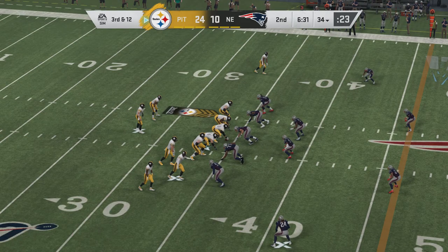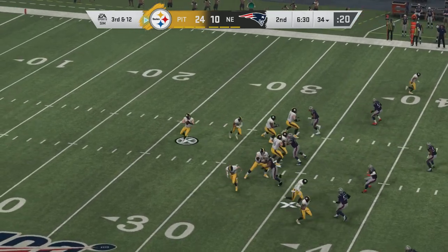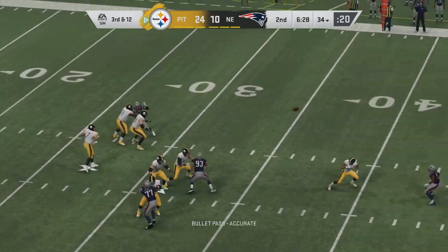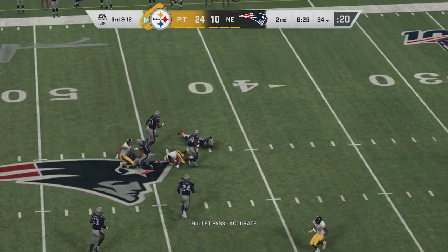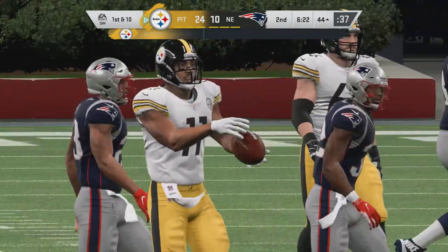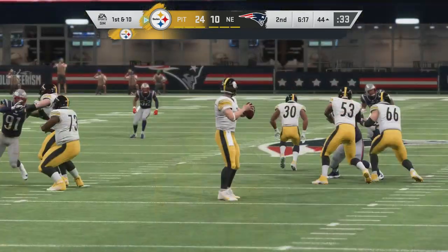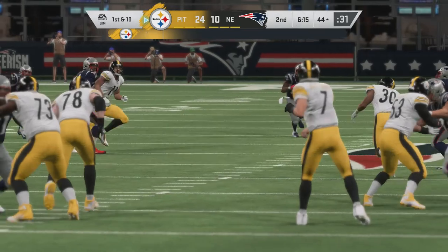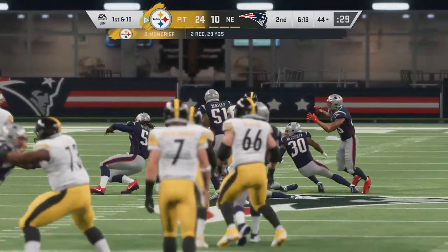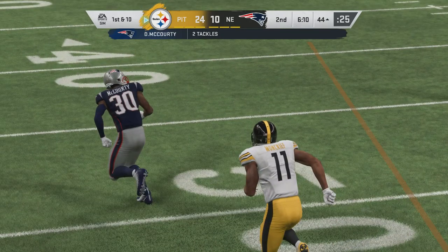An incomplete pass on that last play, and that means they'll need to come up with something here on third down. Roethlisberger will throw. And he's got Moncrief. And he's got another first down as the tackle's going to be made at the Patriots' 44-yard line. I think it all came together there. In-breaking route, drove it with excellent pace. Money throw right there to move the sticks.